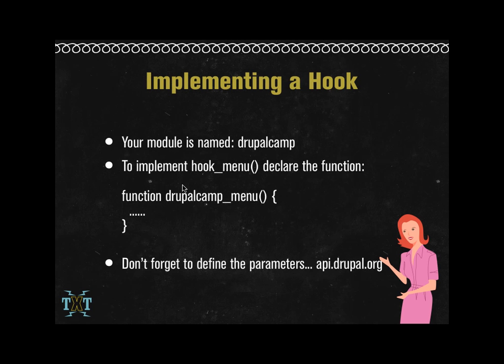Implementing a hook. Let's pretend you have a module called Drupal Camp. When you want to implement a hook called hook menu, which we'll go over afterwards, you would define a function in your module called function Drupal Camp underscore menu.